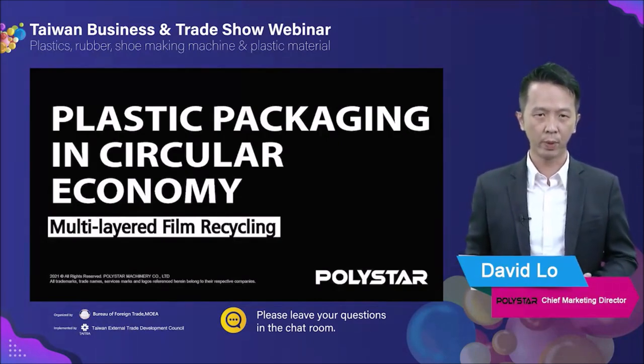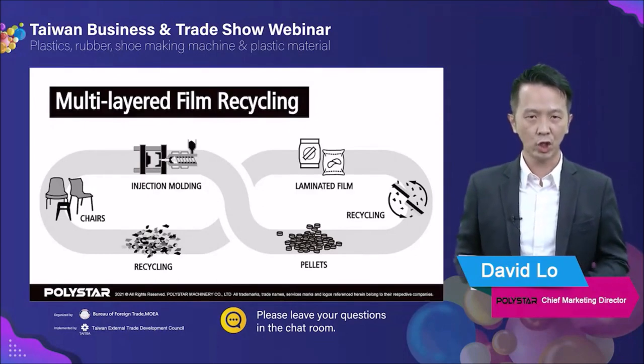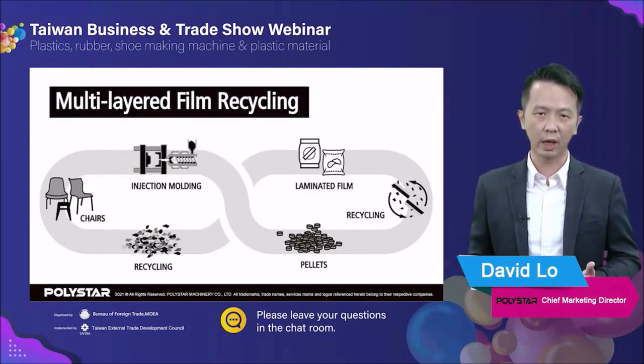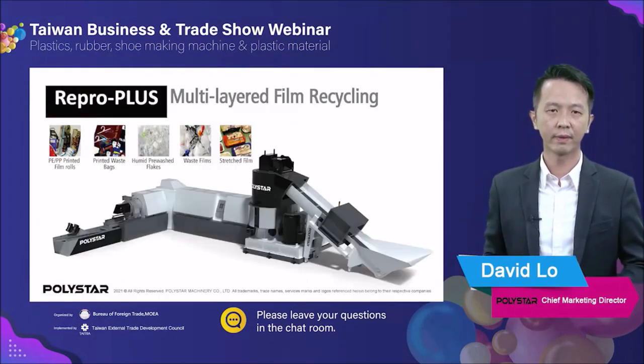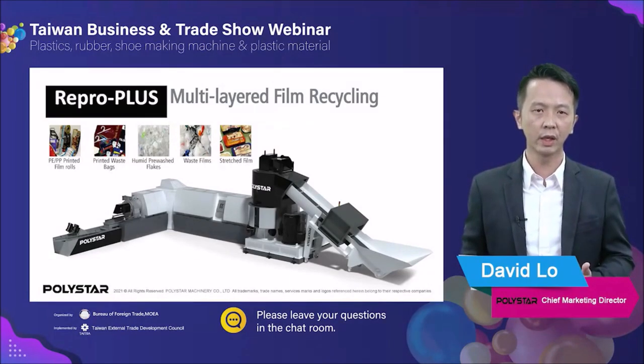The second solution, Ripple Plus, is for multi-layer film and post-consumer material recycling. Food packaging lamination films can also be converted back to good quality recycled pellets by our advanced filter repositioning design and reused in injection molding or blow molding production lines. This is the process of the Ripple Plus. The applicable materials include laminates and heavy print film on rolls, food packaging films, and post-consumer wash flakes.